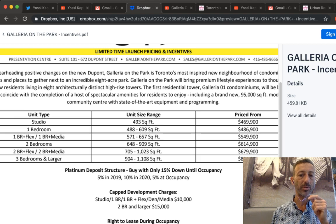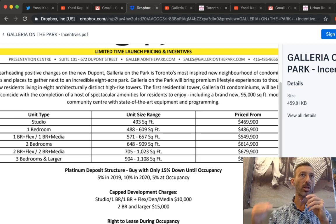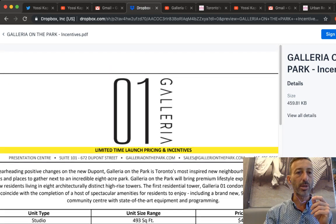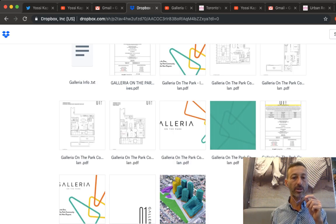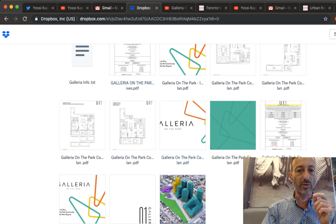I'm thinking to myself, man, maybe I should get a large unit here, because this project has a lot of catching up to do. If it has so much catching up to do, and I can afford it, why wouldn't I buy a larger unit here? Because the more catch-up it has to do, the more money they're going to make, okay? So that's the logic here. Okay, so that is how you review all the information.